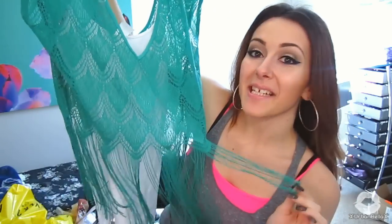I actually saw Andrea's Choice have this exact same top, and I think it was white, and it's just something really, really different. It has the long tassels here, and it's just knitted, and it's super pretty, and you can put this on anything, and it just spices up an outfit, I think.